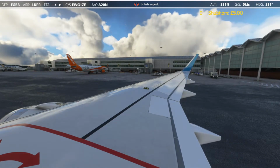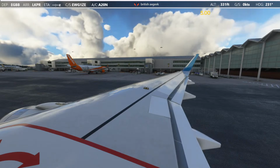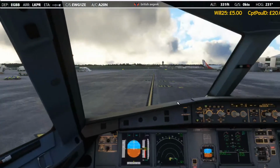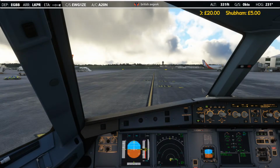Increase flaps, I've got a button for that now. Lovely. And we can do a flight control surface check. And let's taxi. DC Mole, no problem at all. So hopefully, always another time.